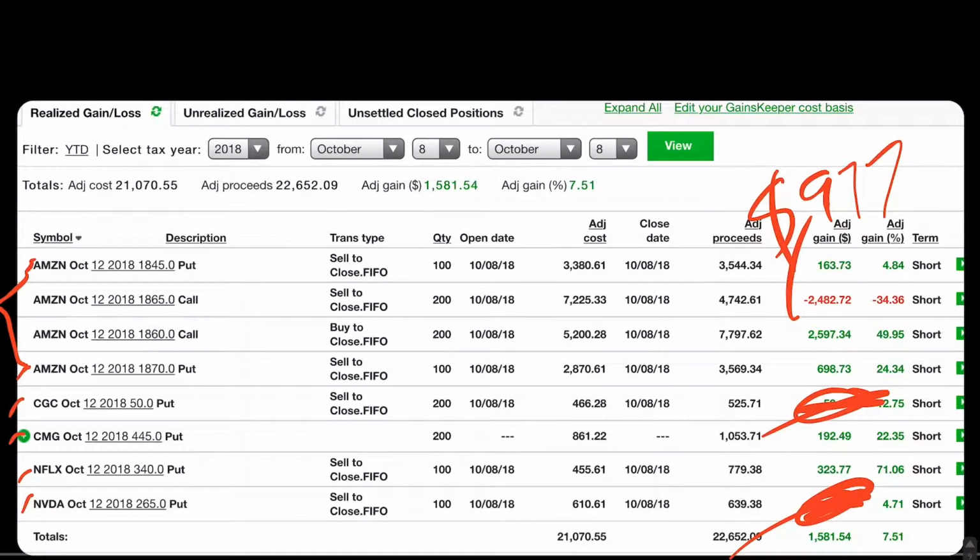When I cut them below 100 it's because they're taking too long to move. So anything less than 100 and it takes too long, pretty much it's taking too long to move, and I don't want to be distracted. I'd rather focus on the ones that are moving my way, or I have most risk involved in. So that's why I cut these early. And then I made 323 on Netflix and 192 on CMG.